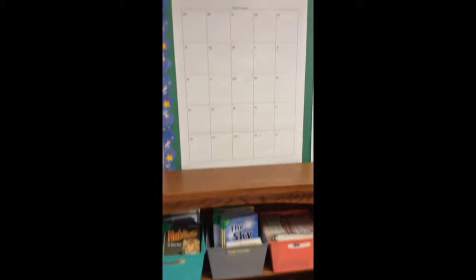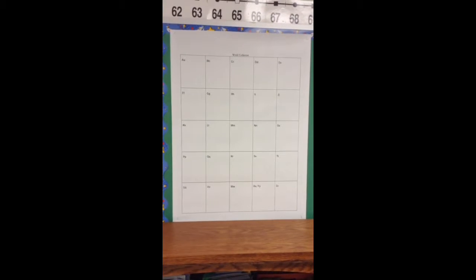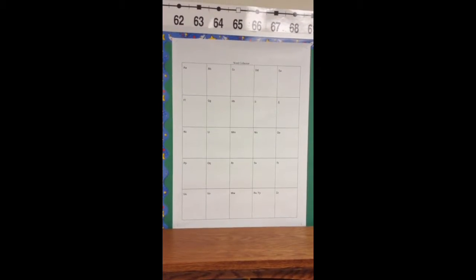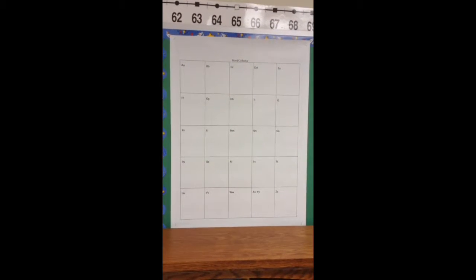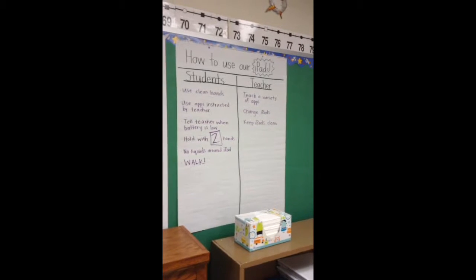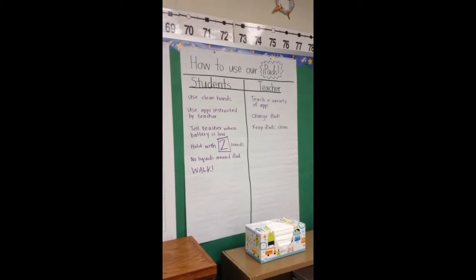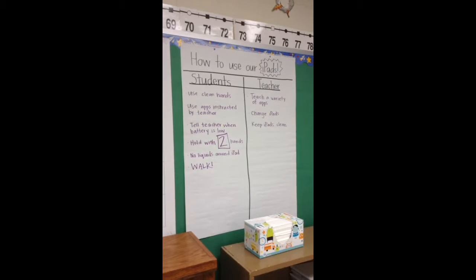Above this shelf we have a new item. It's called the word collector. When you find interesting words while you read, please tell me and we'll add them to our word collector. If you need a reminder of how to use our iPads, here is our eye chart we made yesterday.